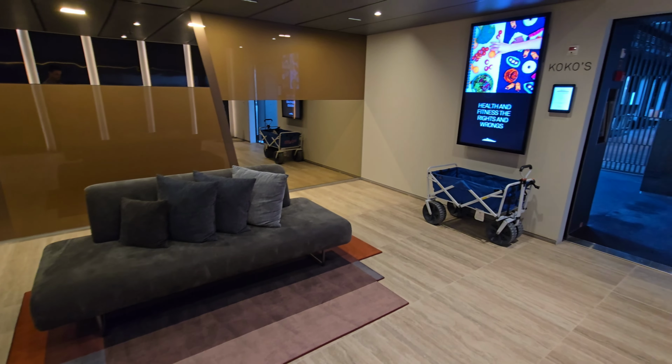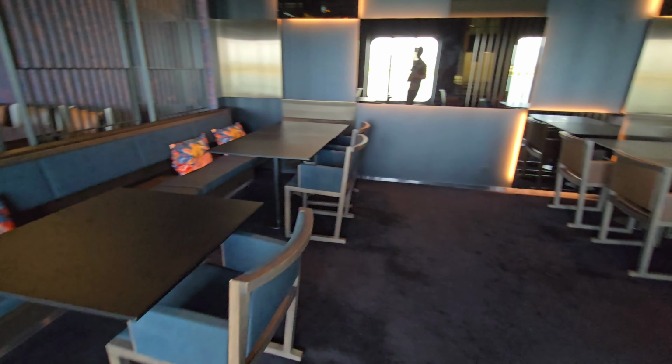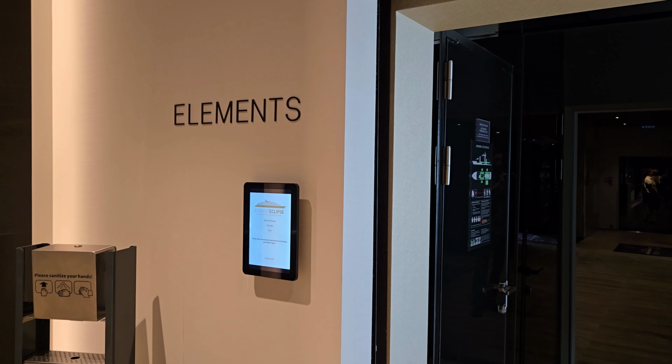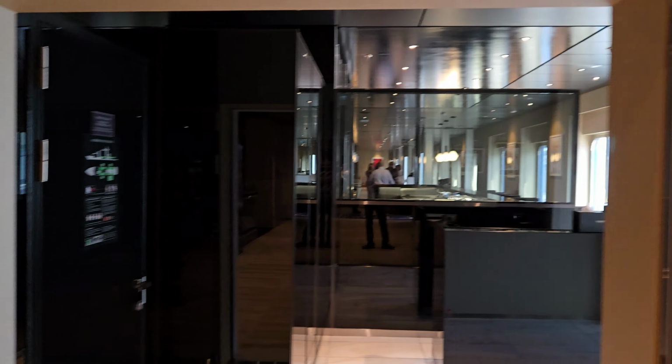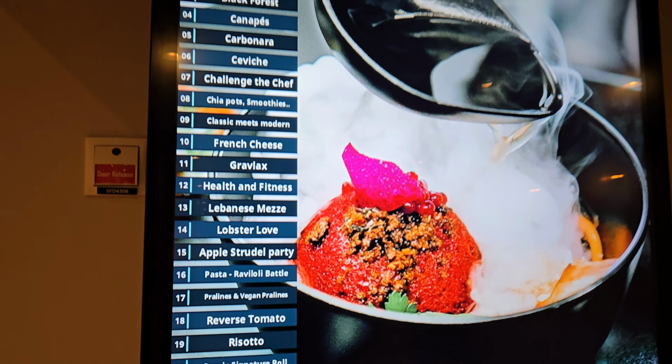Right here is Coco's on deck 4, which is another fabulous dining option for Asian fare. Lots of seats for two, which I like. We also have Elements on board. Look at this really neat video touch screens. Shows all the different menu items that they have.